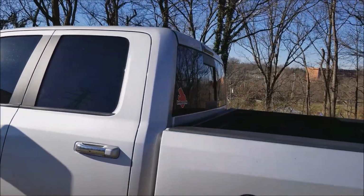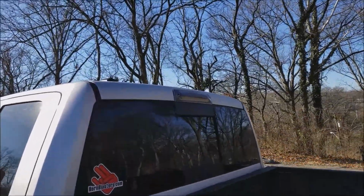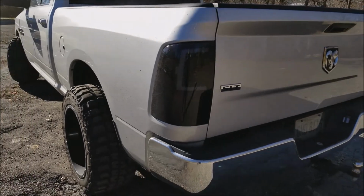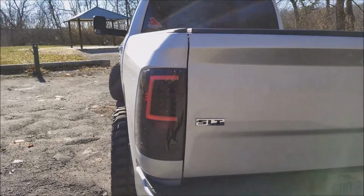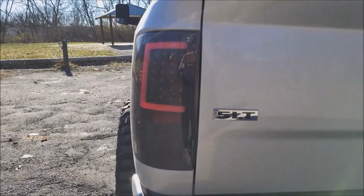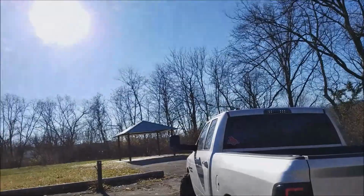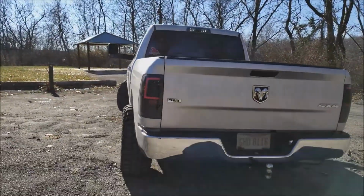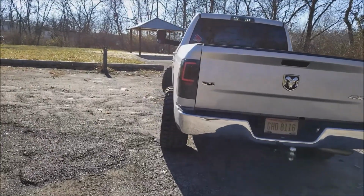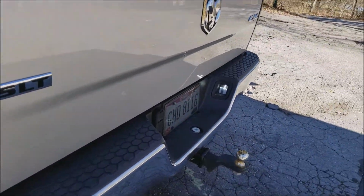Keep moving. I got an LED black third brake light and the black LED tail lights here, which I'll click on. They got the U-bars in them, and then the brake lights are that centerpiece that's flashing. No visibility issues. You see the sun is out, very bright, and you can see the running lights on these. So, no issues there. I have a tinted license plate cover.